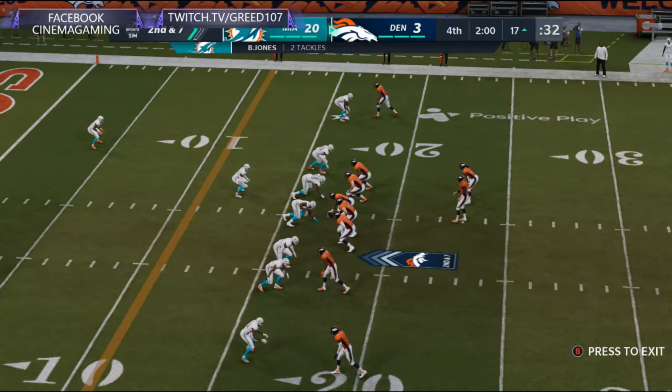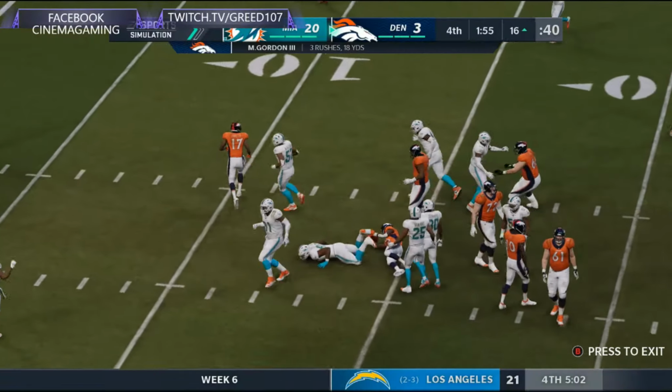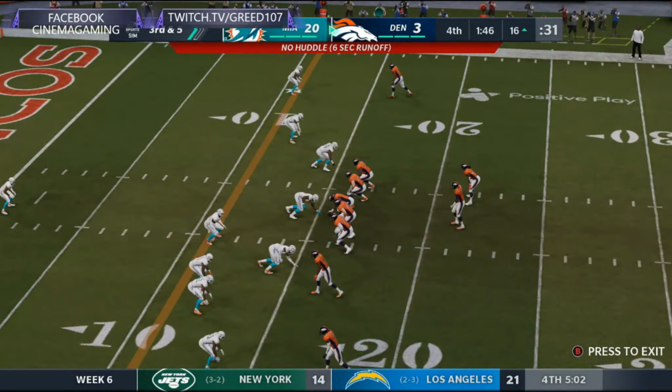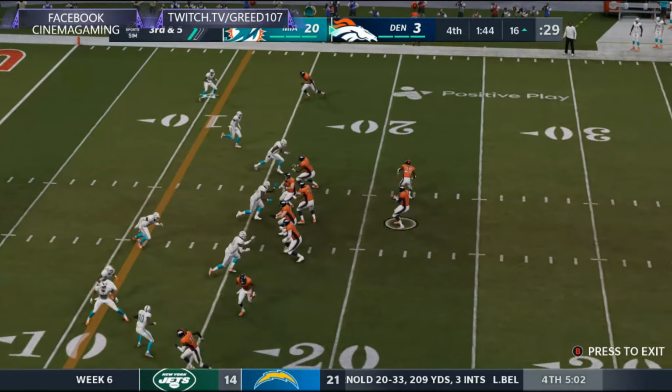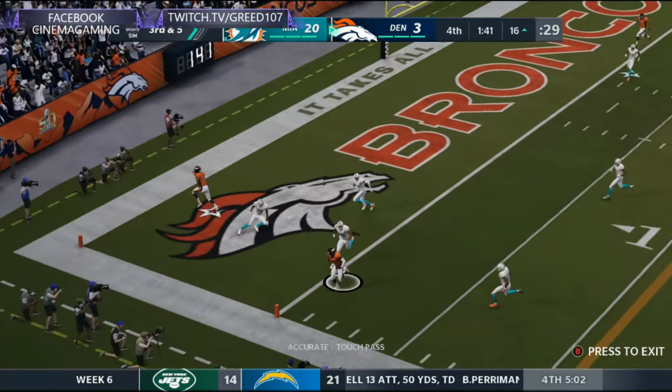And let's see what they've come up with offensively after having time to talk it over. And they'll get him down right around the 16. Calling a gain of a couple, and that's going to leave him with a 3rd and about 5. This is caught. And he is into the end zone for a Denver touchdown. Jerry Jeudy with his first career NFL touchdown. And the Broncos cut into that lead.